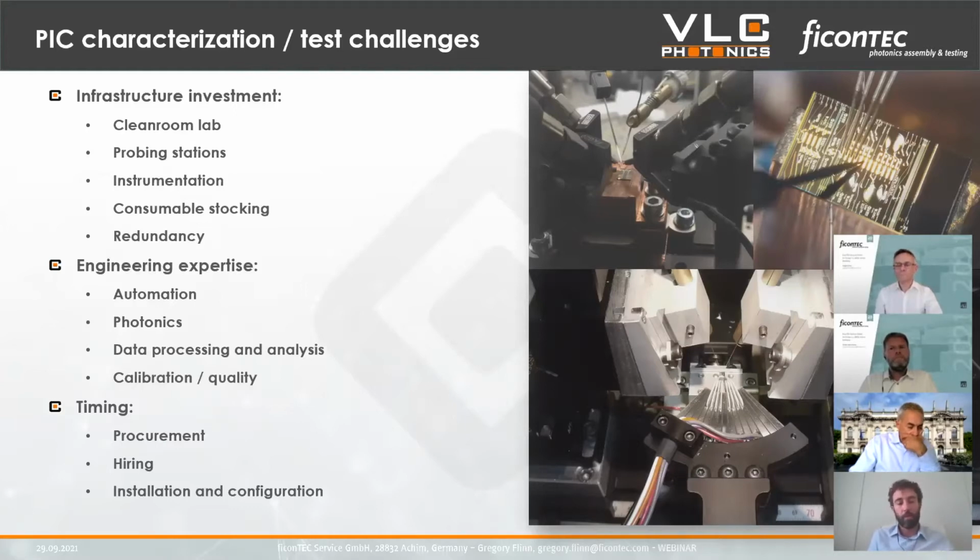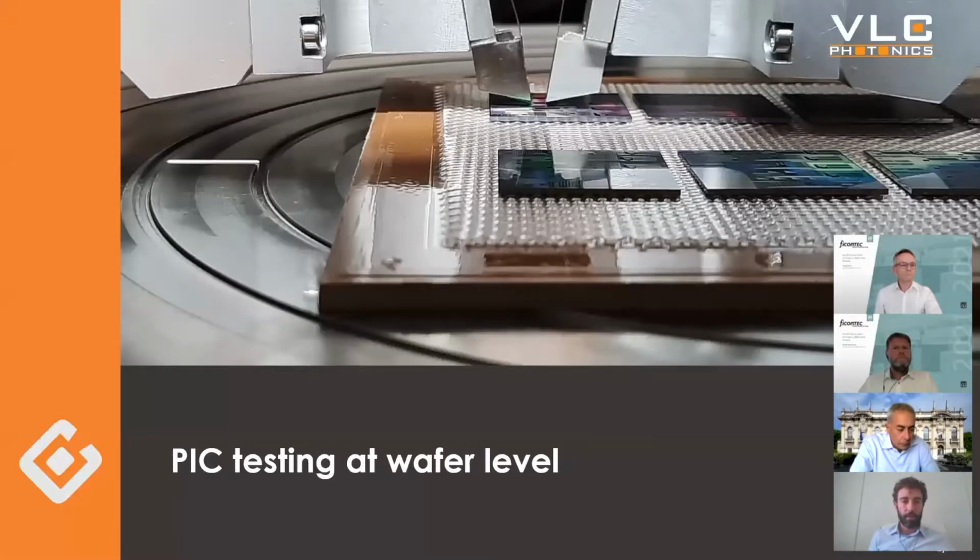And finally, of course, timing, which is of the essence in terms of procurement of all these infrastructure, equipment, components, etc., hiring of your engineering team, and of course, once you have everything, being able to install and configure that for production in a short time. So that puts a lot of pressure on the timing. So if you go to the next slide, Kevin, please.